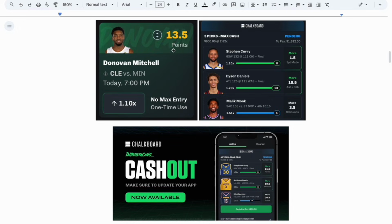Tonight we have Donovan Mitchell to score 13.5 points for our no max entry play. We have been pairing that up, as you can see right here, with the Steph Curry play. We took it on this one, cashed it, almost 1,700 bucks on that one play, guys. We have been up huge off of those.